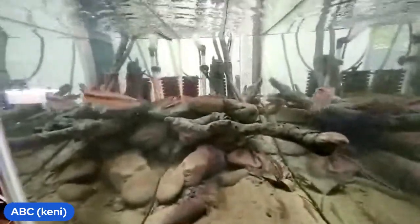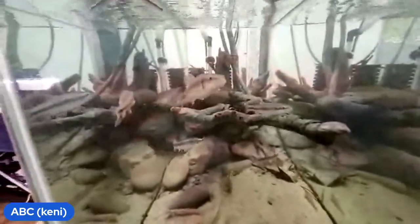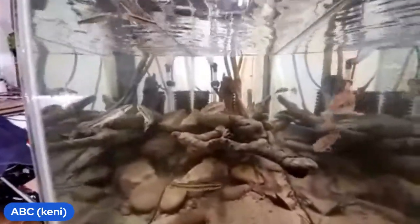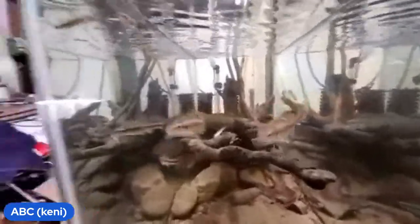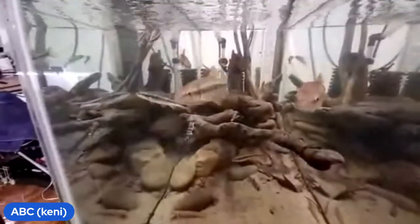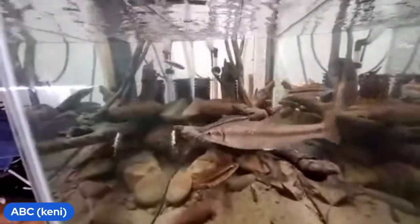Now you've got a biotope going here. What do you have in it? So this is a Smith River biotope. It's a riverbank section of the biotope. In this tank there are Roanoke darters, fantail darters, Johnny darters, mottled sculpin, northern hogsucker, bluehead chubs, and central stoneroller.